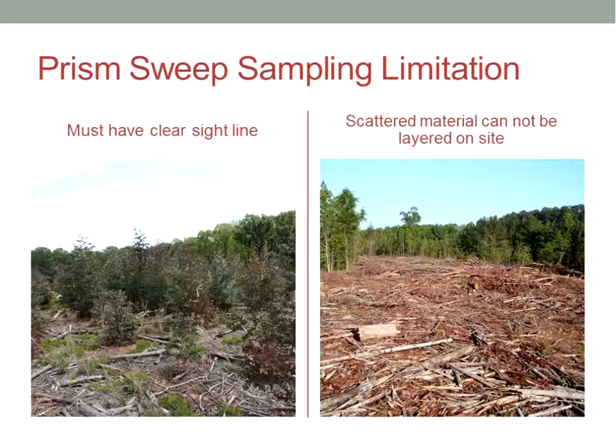With this method, though, there are things you have to take into consideration. You must have a clear line of sight. For example, in this picture here, you've got all these different trees growing in amongst the coarse woody debris. As you can imagine, you wouldn't be able to see pieces that are in. Another limitation is if the material's scattered in layers across the site, you would miss the lower layers where you wouldn't be able to see the down woody material. As you're going around your plots, you're gathering the length of all these pieces, and from that information you will be able to record it and calculate the amount of scattered material across the site.